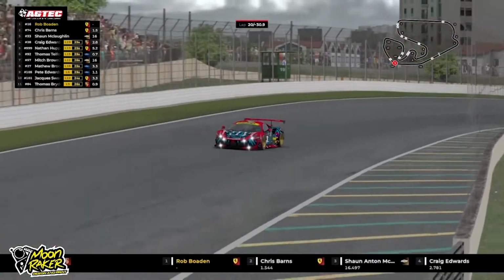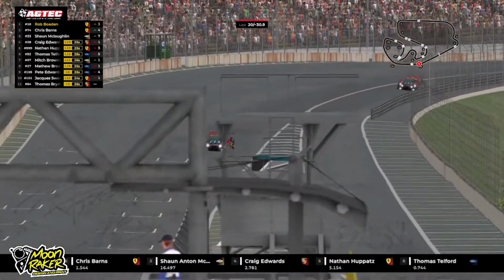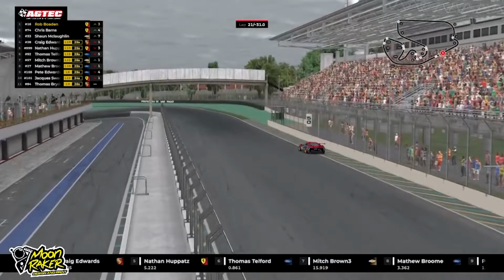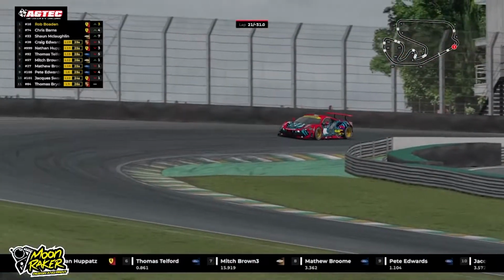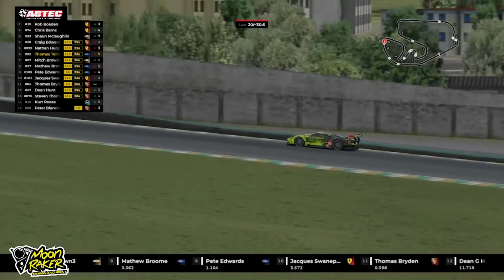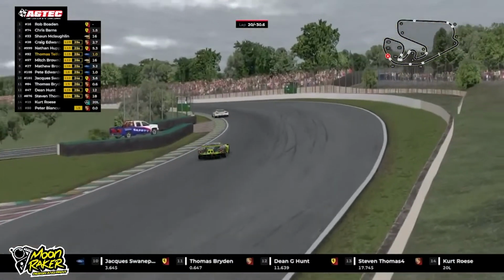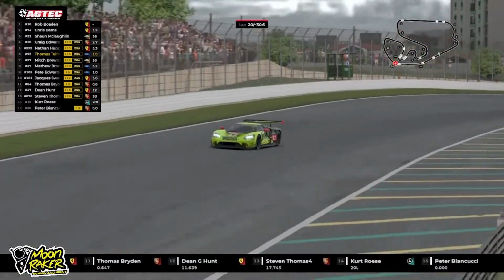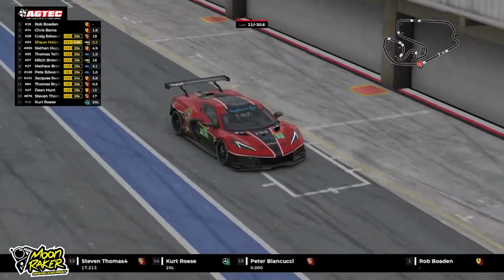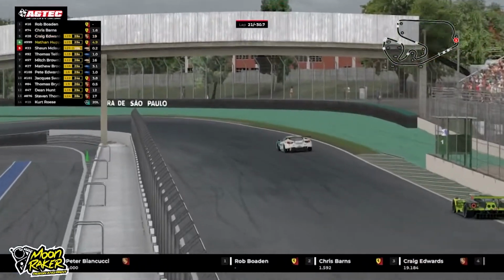Is this the penultimate lap? Does not look like it. Close battle here. This is effectively P3 and 4, I believe. Possibly 4 and 5, depending on what happens with pit stops. And Sean now into the pits. Craig Edwards moves up in third. Nathan Huppert's up in fourth. Telford in fifth.